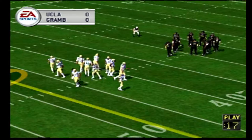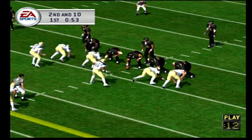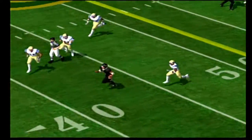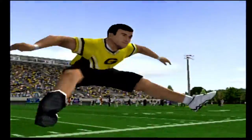It's 2nd down and 10 to go. 5th play of this drive coming up. Number 33, alone in the backfield. Drops back to pass. He throws it to the 40. And they finally tackle him at the 33-yard line.